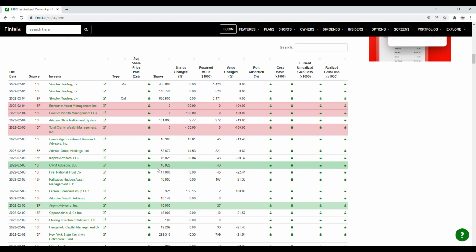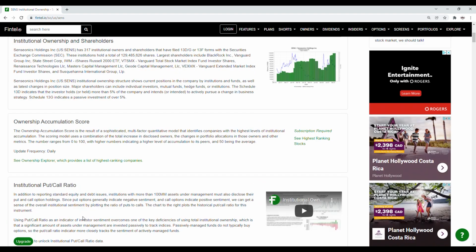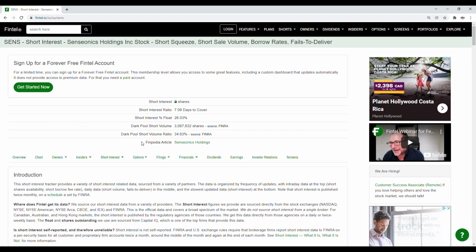And then when we take a look at some new positions, we see here CWM Advisors LLC that purchased 16,029 shares, and we'll also take a look at the second. We have Argent Advisors Inc. that purchased 10,000 shares.